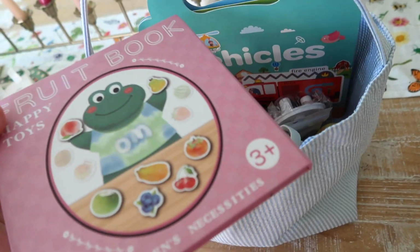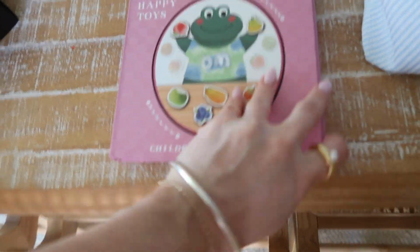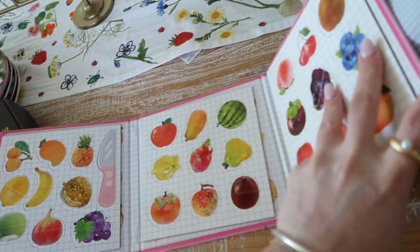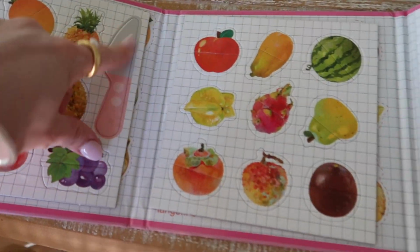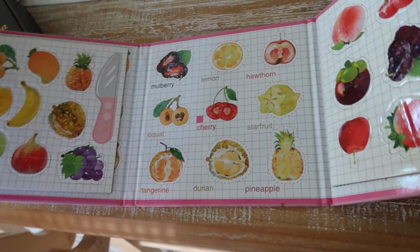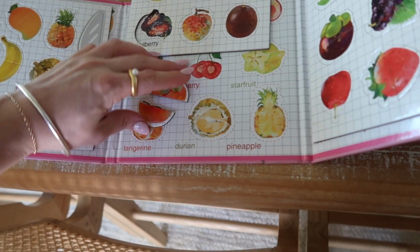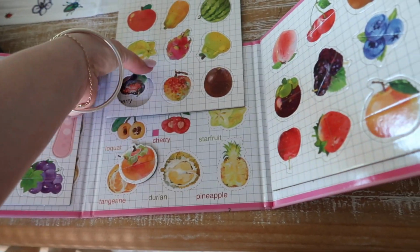I picked up some things to fill them, and for Olivia, of course. So first I got this little magnetic fruit board. She's really into fruits right now, and it comes with a little knife so she can cut them. She's gonna love this. And it has all the names of the fruits. You basically just pop these out. She has the alphabet version of this. I did a kids favorites video, and I'll link that down below.